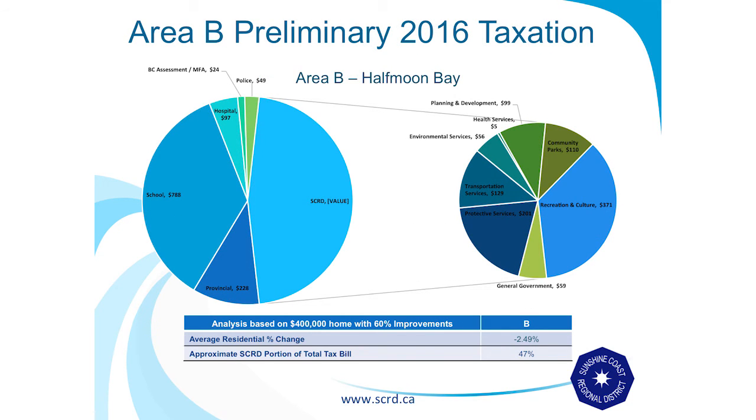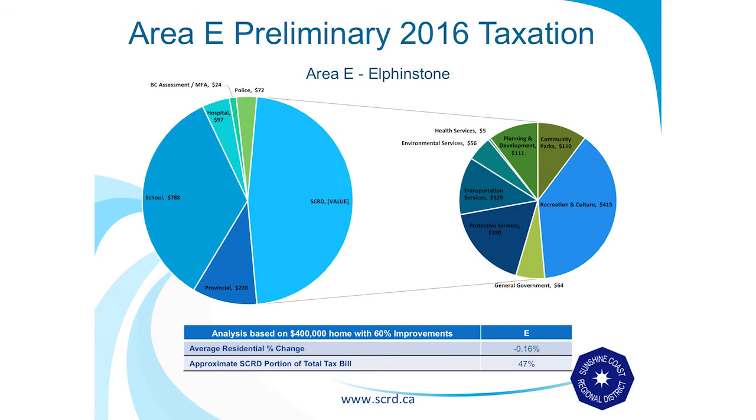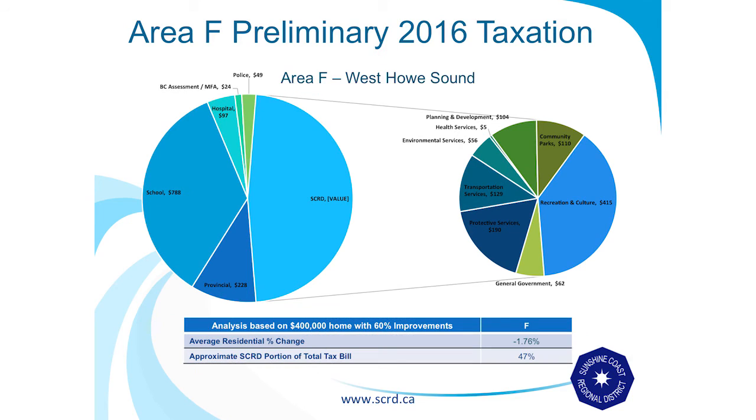For Area B, we're looking at a negative 2.49% taxation impact to residents. And the SCRD portion of their bill is about 47%. For Area D, Roberts Creek, they're at a negative 3.97% over 2015 after round 1. And the approximate SCRD portion of their tax bill is about 48%. For Area E, they're at negative 0.16%, so that's quite a small decrease, and they're about 47% of their tax bill. For Area F, West Howe Sound, they're down 1.76%, and the SCRD portion is about 47% as well.